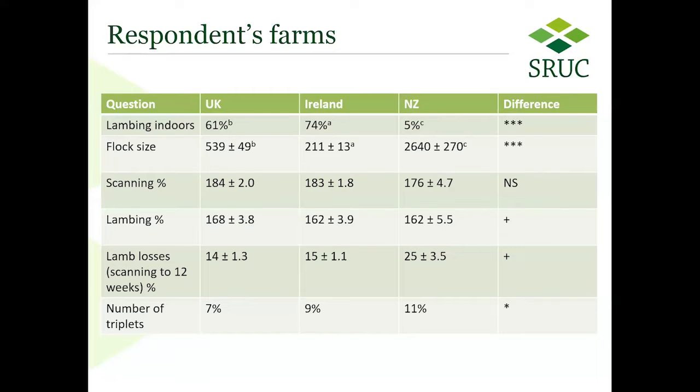But actually, there was much less difference in some of the other things that we asked them about, like their scanning percentage. I know it looks like it's a little bit down in New Zealand, at 176, but there was quite a bit of variation, so it doesn't look to be that much different to our Irish and UK farmers, who had almost exactly the same scanning percentage. Similarly, in lambing percentage, there was a tendency for UK farmers to have a slightly higher lambing percentage than Ireland and New Zealand, but there was quite a big variation between different farmers there as well.